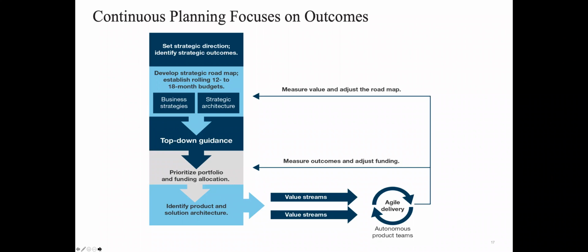That strategic outcome then provides the information to develop the strategic roadmap by establishing 12 to 18-month rolling budgets. Because when you move from project-based funding to product-based funding, you are covering and supporting the life cycle of a product, not just bringing a budget together to build a project. Once that project's deployed, you close that budget and then you disperse the product team. You're now recognizing that this has a life cycle, and that life cycle spans over the course of a year. It spans beyond a year.